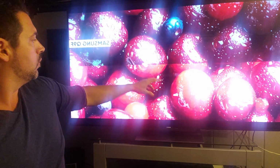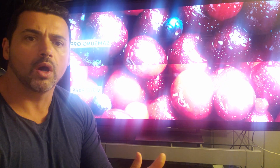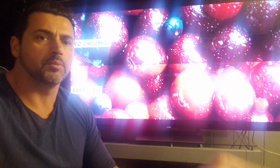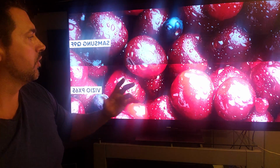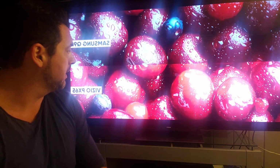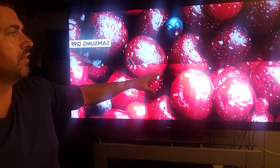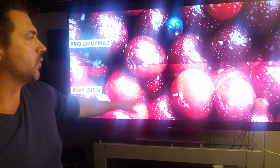When you show illustrations this way, it's nearly impossible to see what they're talking about, simply because they're making the Q9F look very dark here when we know the Q9, if it is the Q9FN, is one of the brightest displays ever made. So that's not going to be indicative of a real comparison between the two. Plus, we have no idea if the Vizio was on Vivid.